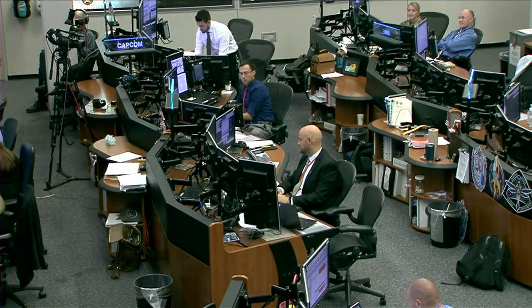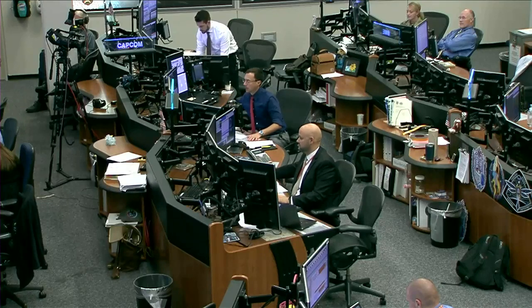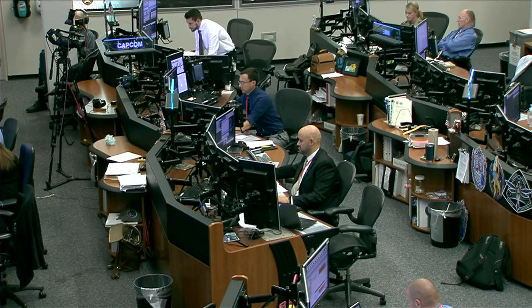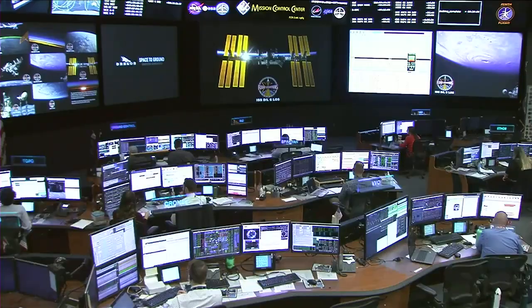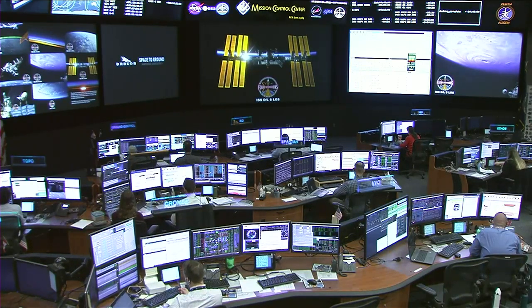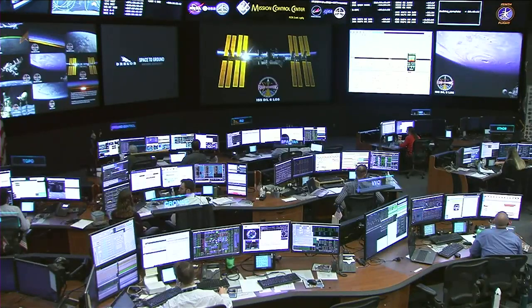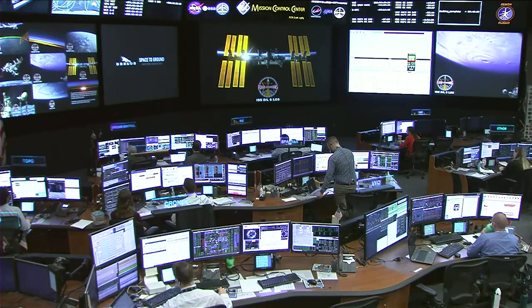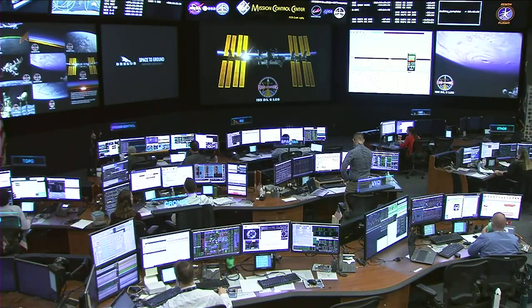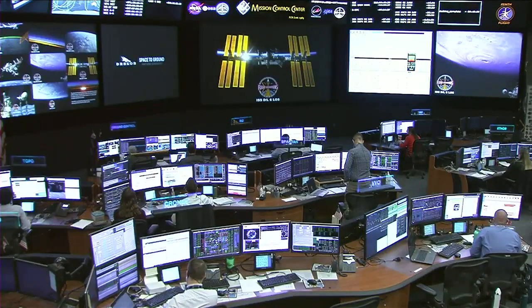Houston, Dragon, Station, we are ready for hatch equalization. And Dragon copies, we're ready. Station, Houston on the big loop, we need about 3 to 4 minutes to finish equalization. Station copies. And Tom, just clarification on that, your go to equalize, it will take 3 to 4 minutes. Copy. Go to equalize, and it'll take 3 to 4 minutes.